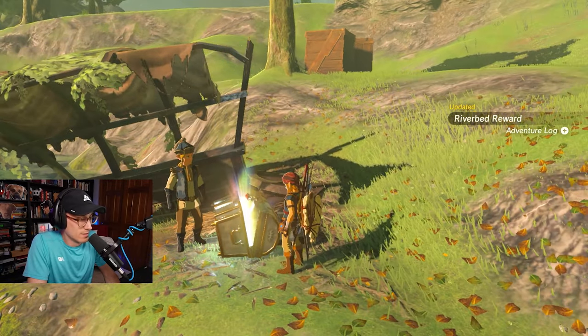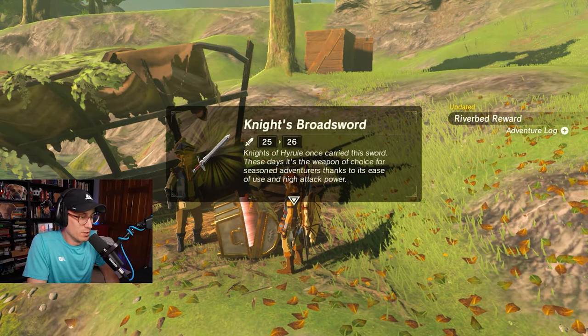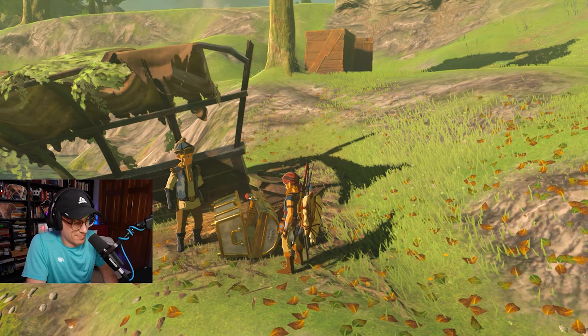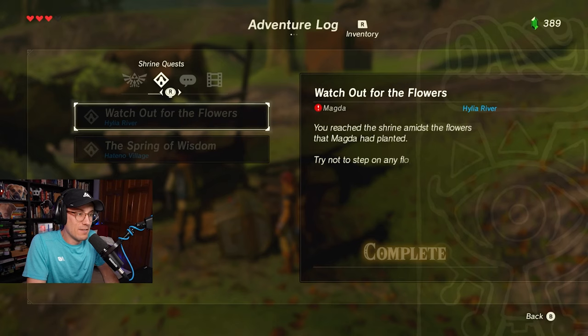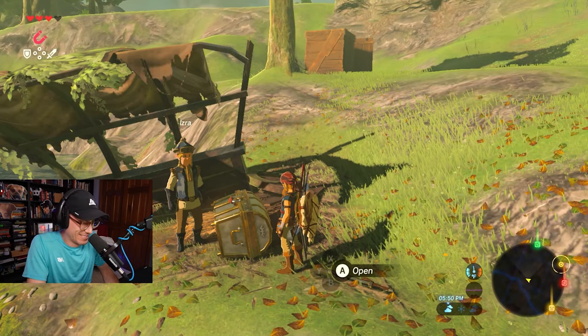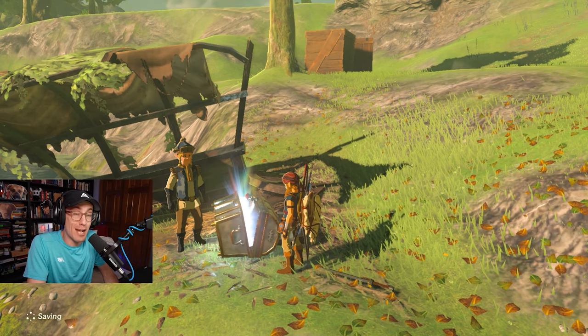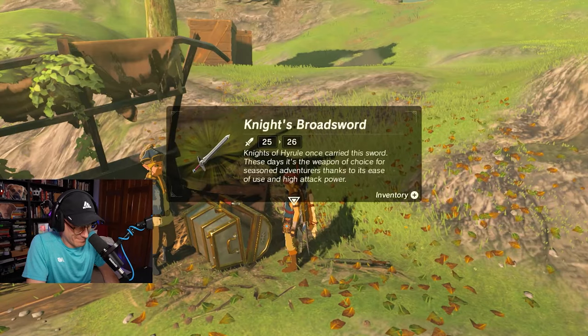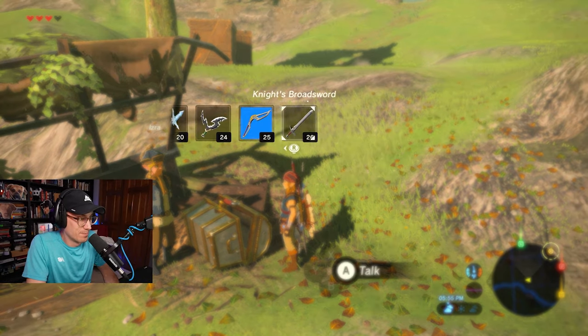Me? My inventory's full, dude. Knight's broadsword. Imagine if your inventory was full, if he was like, oh, well, since you don't need it, I'll take it. Awesome.